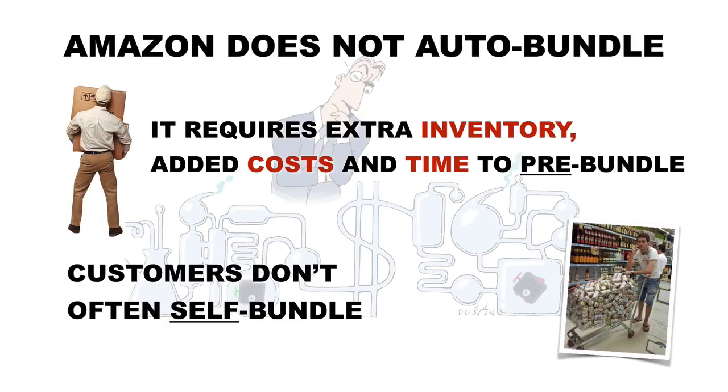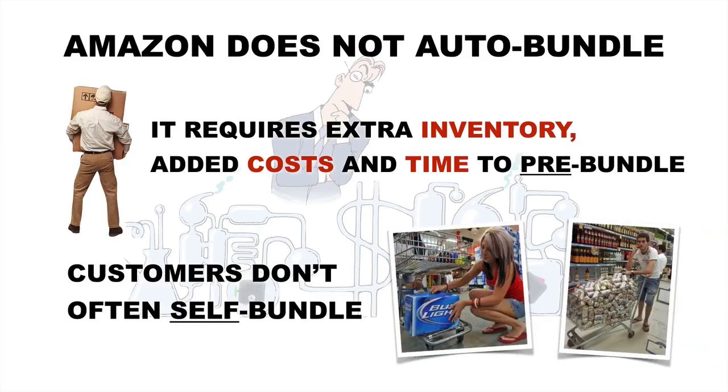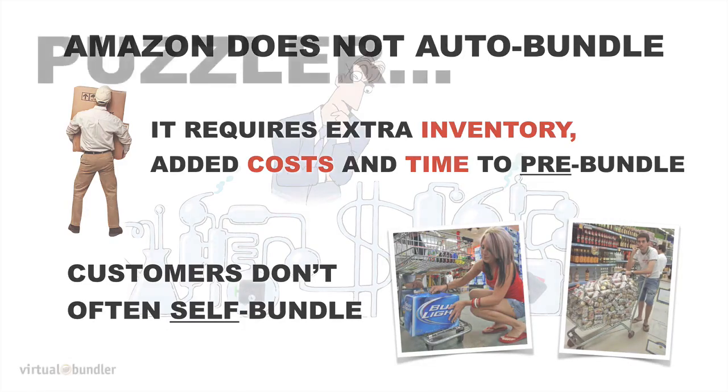But customers don't often self-bundle. Take a look at this picture. It's kind of funny. Here's a guy at the grocery store, and he's buying either beer or soda pop. I can't really tell, but this is not the way most shoppers buy. They don't go and buy a lot of individual cans. They don't self-bundle. No, what they do is they buy pre-packaged bundles. That's what shoppers want, and that's what you could offer on Amazon if you use this new technology.